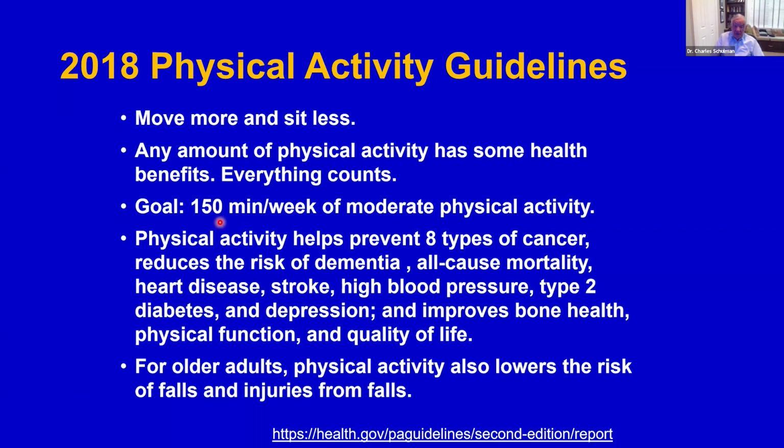The goal is 30 minutes 5 times a week of at least moderate physical activity. The goal would be reached with more vigorous physical activity, such as running or vigorous bicycling. Physical activity helps prevent 8 types of cancer, reduces the risk of dementia and all-cause mortality, reduces heart disease, stroke, high blood pressure, type 2 diabetes, and depression, and improves bone health, physical function, and quality of life. In addition to all of that, for older adults, physical activity also lowers the risk of falls and injuries from falls. You know, people say they don't want to exercise because they're afraid of falling, but if they're accustomed to exercising, they're going to fall less, not more.